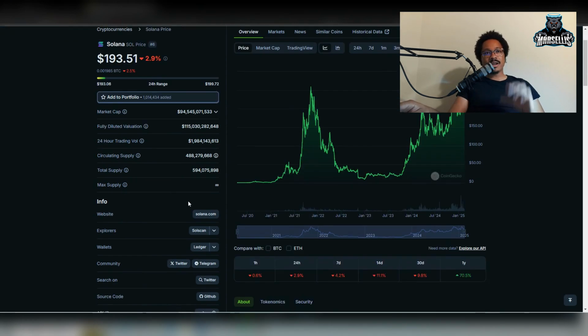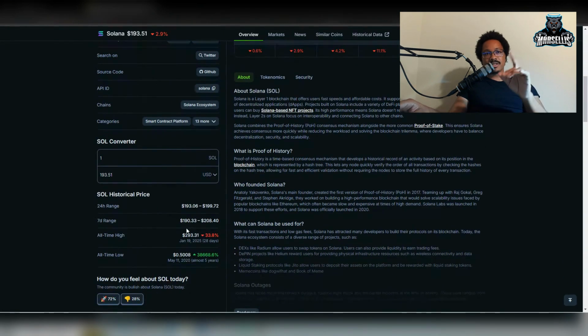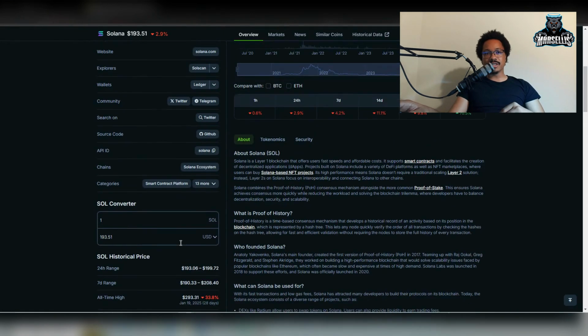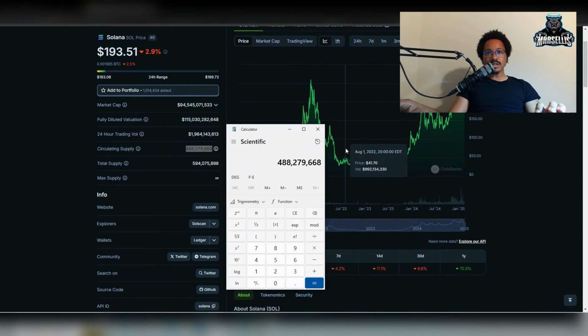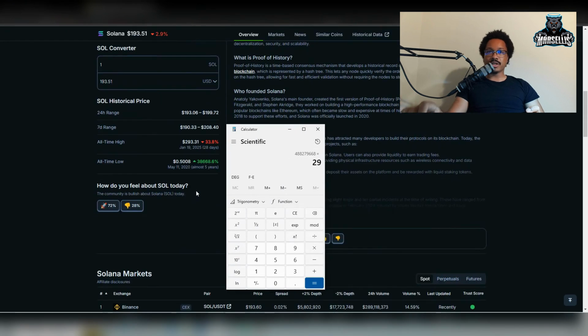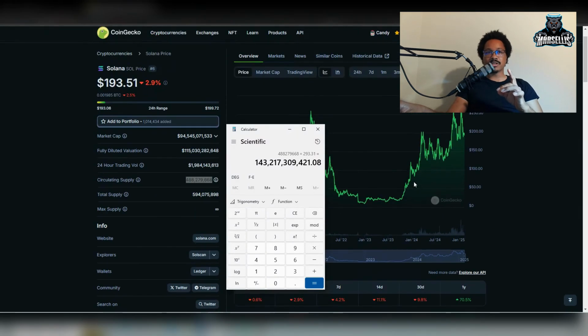But let's just kind of scale it back a little bit. Let's take the $293.31 from the all-time high and let's multiply that by the circulating supply, and that is going to give us our market cap. So this is the circulating supply of Solana multiplied by $293.31. So at the peak, so far, Solana has seen $143 billion in market cap. It's at $94 billion right now.